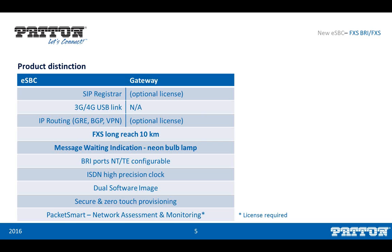Also, on the new units, we support all 3 kinds of message waiting indication. So in addition, we now also support the neon bulb lamp that can be turned on on the phones, which wasn't there before, and many, many more things.